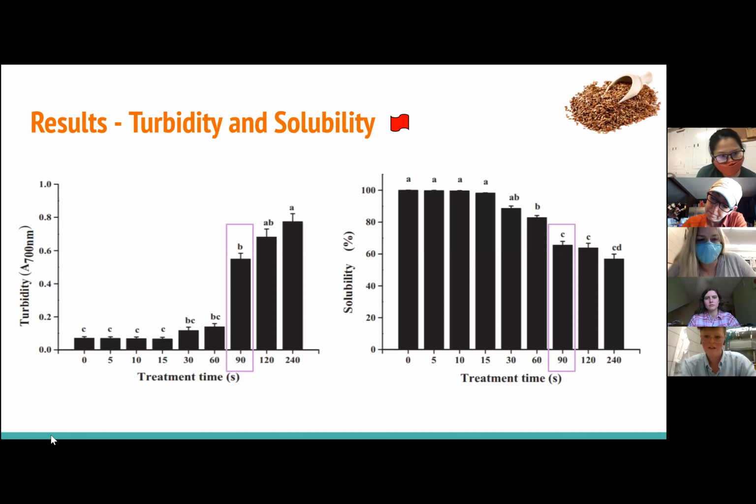Okay, so looking at turbidity and solubility, our graph on the left is turbidity, graph on the right is solubility. We see the decline of the pH in the previous slide, and so with that, we're likely going to see a collapse of our spatial conformation of flaxseed proteins and exposure of the hydrophobic groups, which are usually retained on the inside of the structure, as we know. So when that happens, our proteins are going to aggregate, and we're going to see a decrease in solubility. That is reflected here, as we see. That's also going to be reflected in our increase in turbidity.